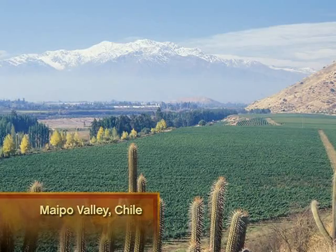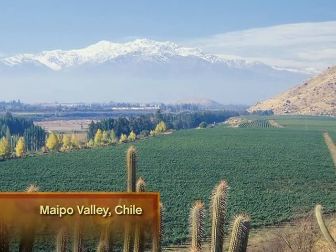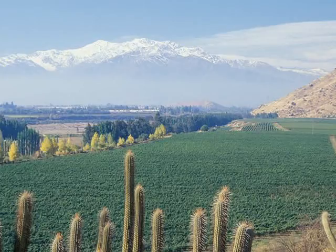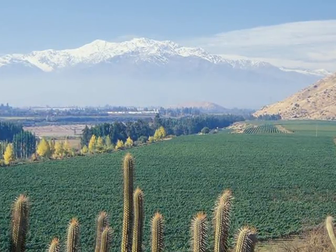Without the problem of phylloxera, Chile's producers can plant on their original Vitis vinifera rootstocks, and that makes Chile unique as a wine producer. The snow-capped Andes also supply Chile with a large amount of water for its irrigation. With fungal disease less of an issue, plenty of hours of sunshine, all the water they want, and no phylloxera, Chile is a viticultural paradise.